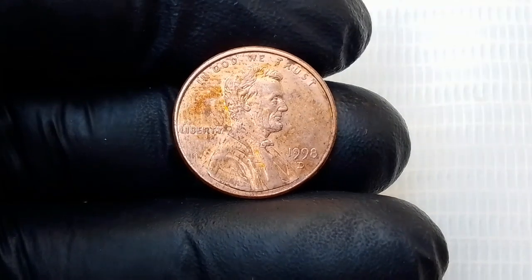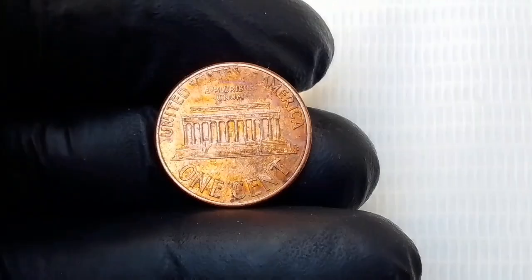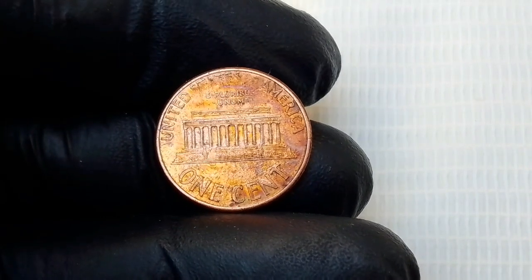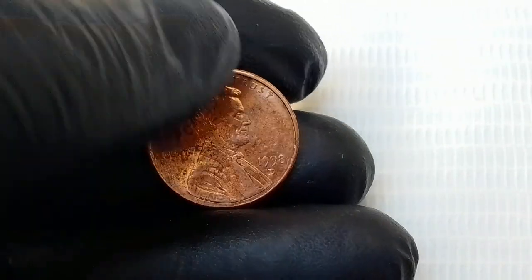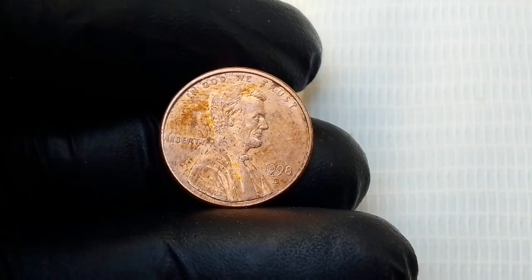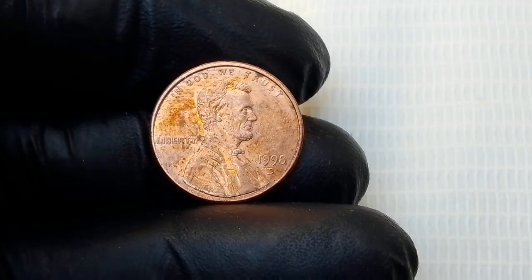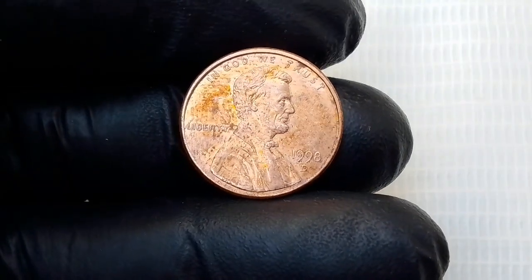In fact, it wasn't until a few years later that the true significance of the 1998 D penny was recognized. In the world of numismatics, small variations and flaws in coins are often prized, and collectors with an eye for detail began to examine their change more carefully. A handful of savvy collectors, always on the lookout for coins with unique features, started to notice that some of the 1998 D pennies were different.